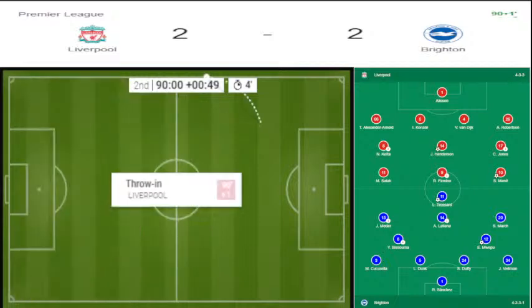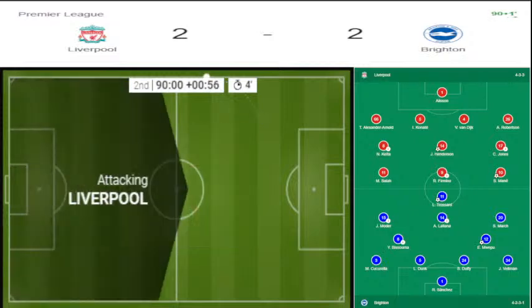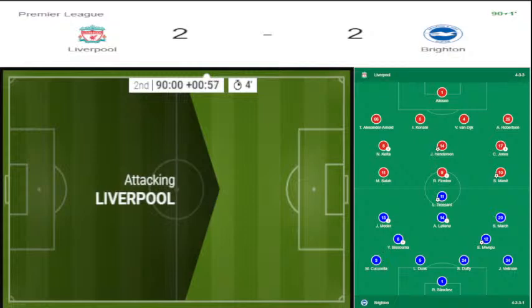Chested down, it goes loose. Appeals for handball by both teams. If anything, I think the handball was by Liverpool and by Konate as he tried to bring it down to feed Sadio Mane. 4 additional minutes. Brighton get it partially clear. They're maybe tiring a tad, understandably.